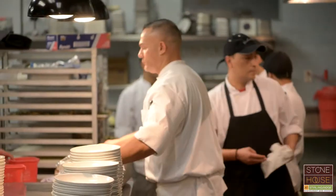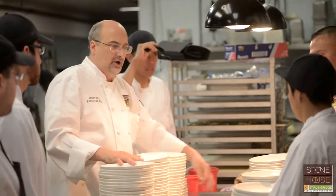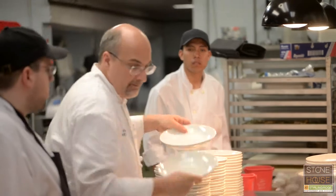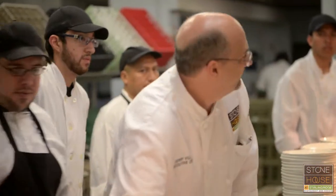Our second course, we stuck to braised pork. This year we used shank and the collar of the pork. Two guys are going to do the Swiss chard, two guys are going to do the pork, two guys are going to grab and move, two guys are going to do the jing-a-jing, and then I'll be on the end.